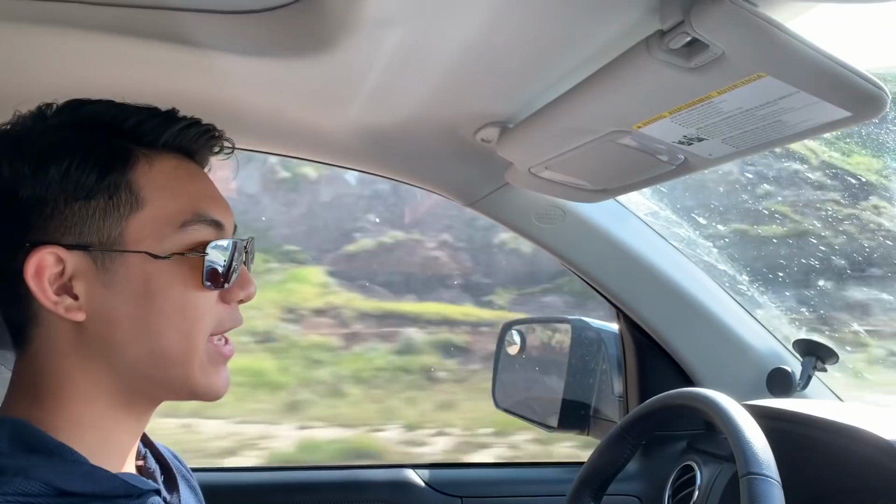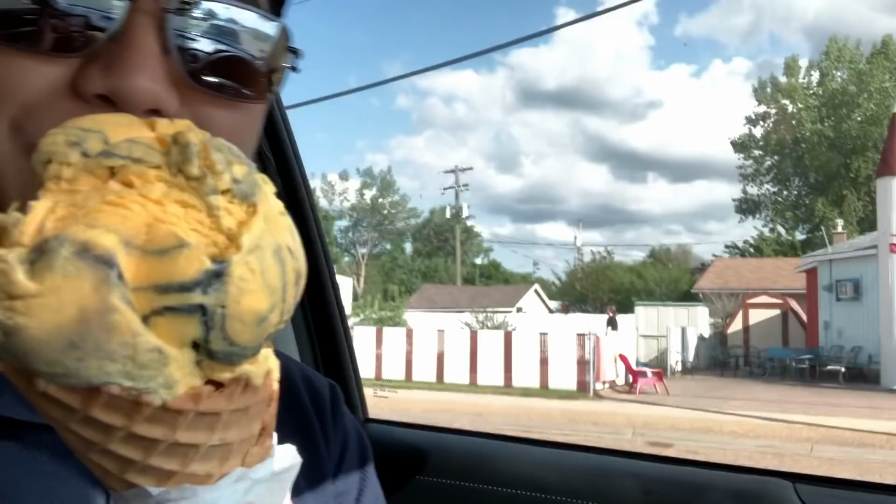We went on a quick ice cream stop and they have really cool flavors here in Drumheller, and this is the shop. It's called Asteroid, and I can't have a lot of ice cream because, you know, singer things, so she's gonna have it. I'm gonna take a bite.